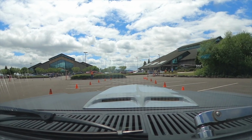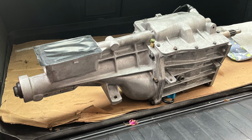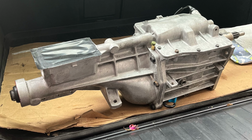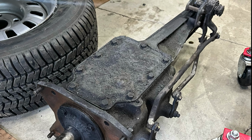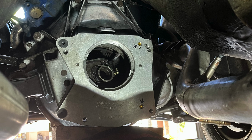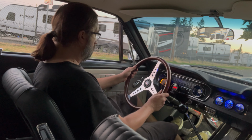The other major project that I did was installing a T5 5-speed transmission. I'd been looking at different transmission options, and so I took out the old 3-speed manual and then with an adapter plate installed the new 5-speed. It's really transformed the car too. I'm just having a great time driving around with those extra gears.